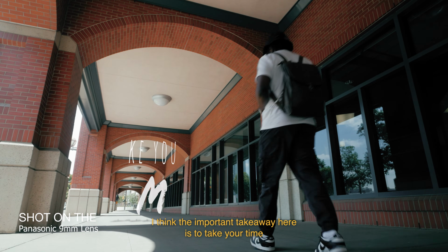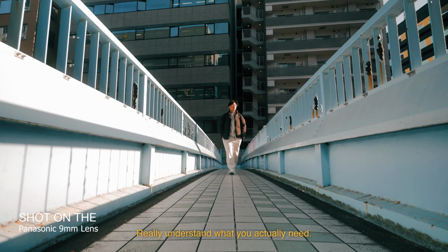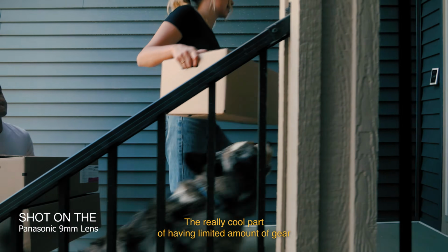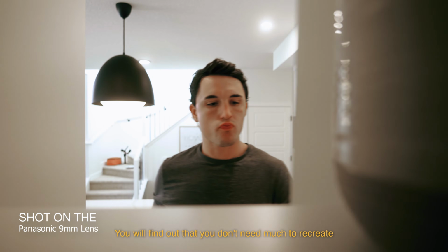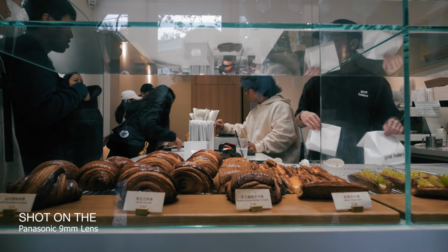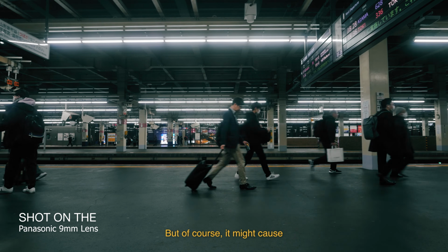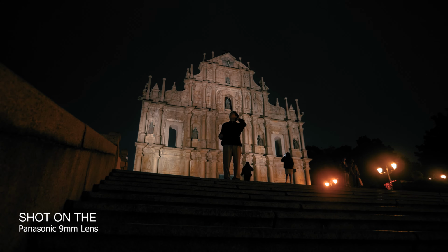I think the important takeaway here is to take your time when getting your gear. Really understand what you actually need. The really cool part of having limited amount of gear is that it sparks creativity. You will find out that you don't need much to recreate some of the best shots out there. And you can really benefit from that down the line. But of course, it might cause inconveniences and headaches in between. But you will thank yourself in the future for it.